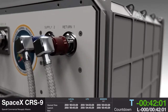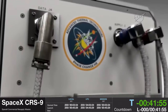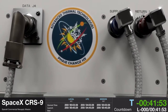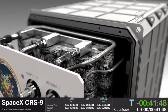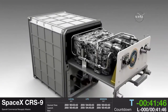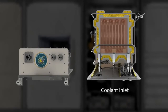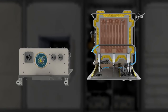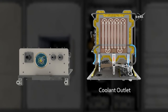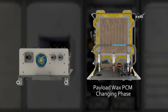Our second investigation is the phase change heat exchanger. In space, there is no atmosphere to protect from temperature extremes of sunlight and shadow. Devices called phase change material heat exchangers could help maintain critical temperatures inside a spacecraft by freezing or thawing a material. The Dragon launch will carry a new type of heat exchanger to the station for testing. This phase change heat exchanger project could lead to better temperature regulations for future missions.